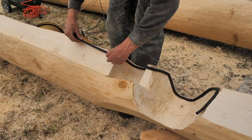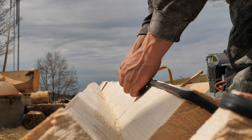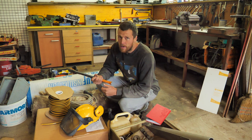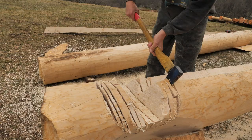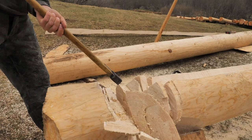The sealing gasket is pretty much the same thing that is used around the doors or around the windows. It's nothing really special for the log cabin or something like that. And I just bought this new axe. I wanted something to be light and a bit smaller, because I'm using the axe just to knock out the slices that I cut into the saddle notch. The other axe that I have is a lot bigger and is just too much to carry around.